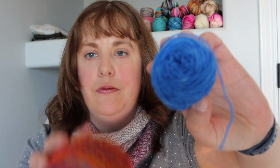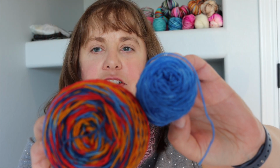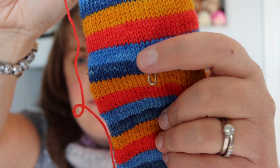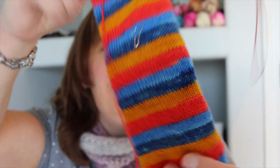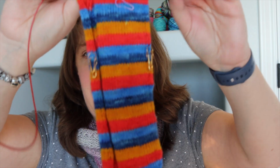And here it is with this beautiful blue mini from one of her 2019 collections, I believe, that I am going to use for the toe. I will use it for an afterthought heel. I marked for my afterthought heel right there. But I think I'm just going to keep knitting up in the main yarn for the cuff this time. I don't think I'm going to change back to the mini for the cuff. I think I will just use it for the toes and heels this time.